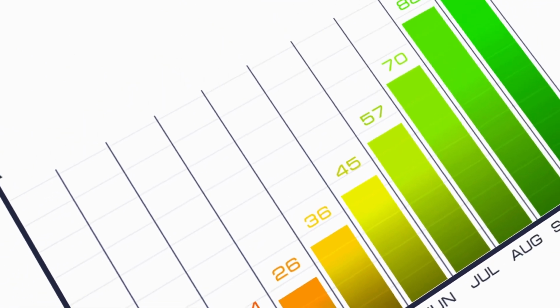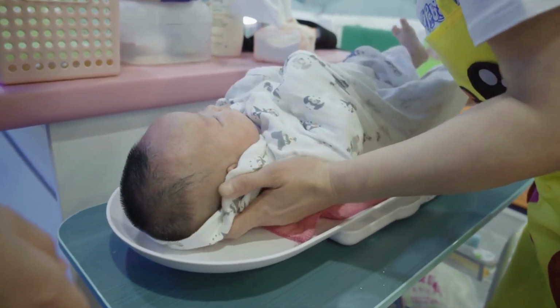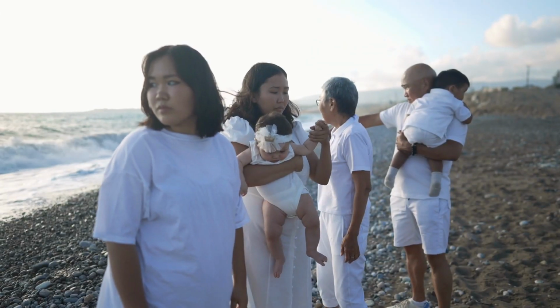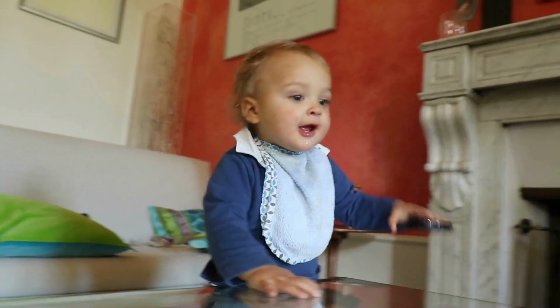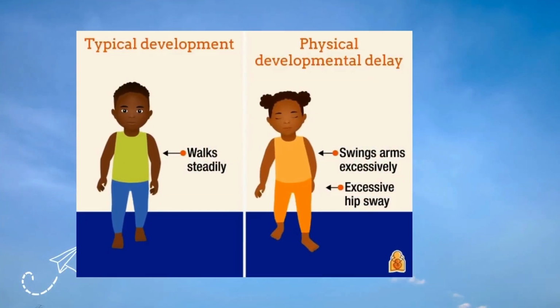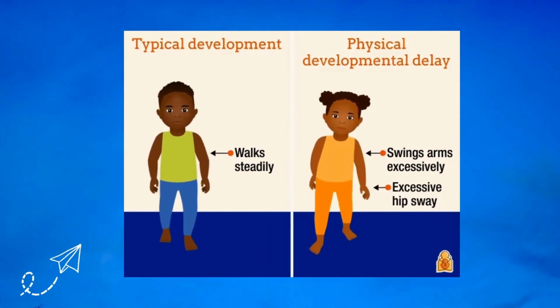Factors influencing growth rate. Genetics play a role. Like height, a baby's growth rate has a strong genetic component based on the size of the parents and other relatives. For instance, babies with two relatively short parents may plot lower on the charts even if they are growing normally. Premature babies also tend to measure smaller than charts indicate until catching up developmentally.